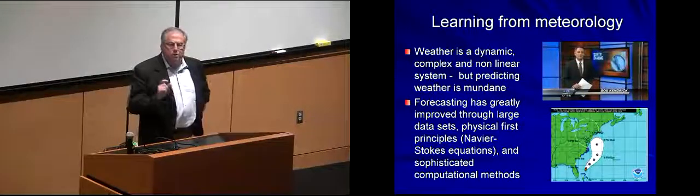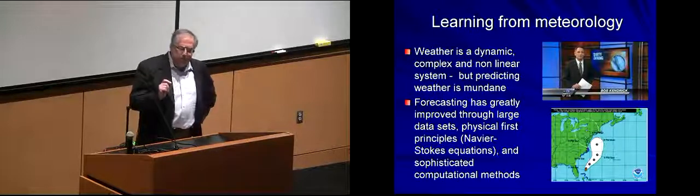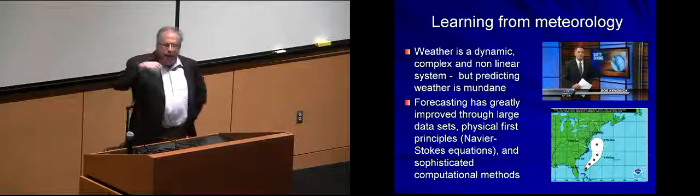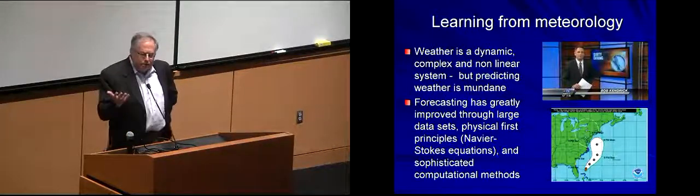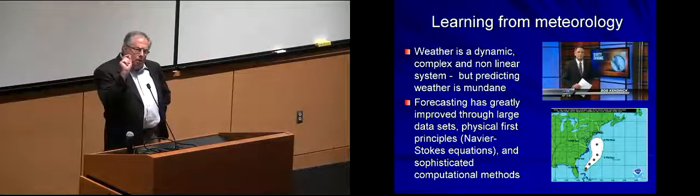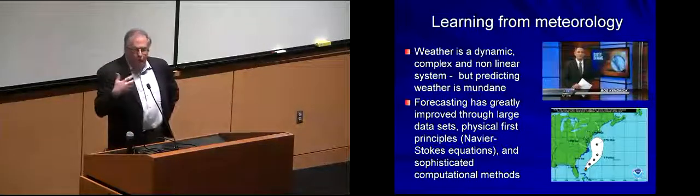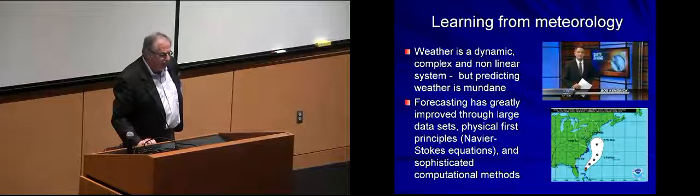Second, we have Navier-Stokes equations, the first principles. And third, we have sophisticated and powerful computational methods. More importantly, I think, is that these are integrated. It's not just any data obtained in any way you want. It's actually data that's obtained to parameterize models. And this kind of integration of theory and data, I think, is the kind of thing that we are trying to do at Moffitt within this integrative mathematical oncology program.